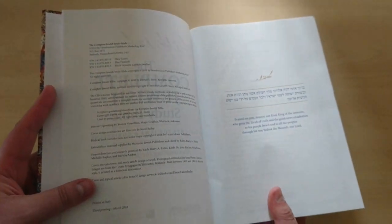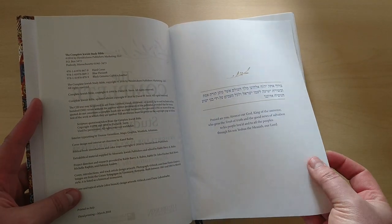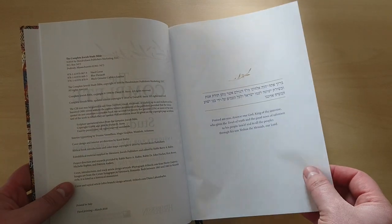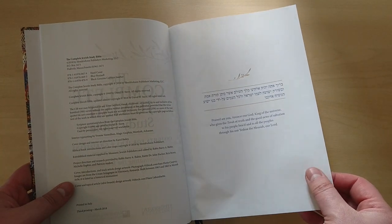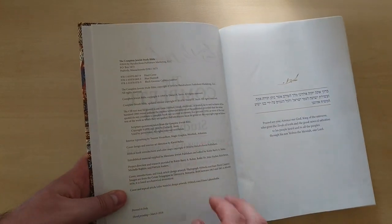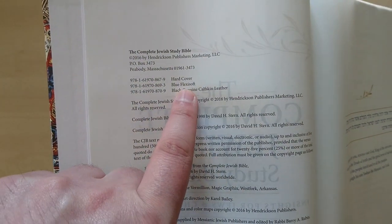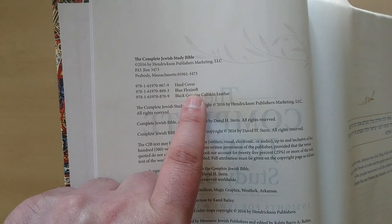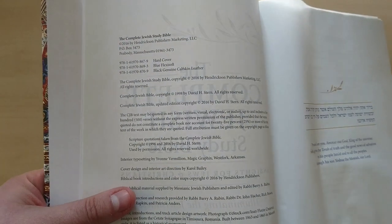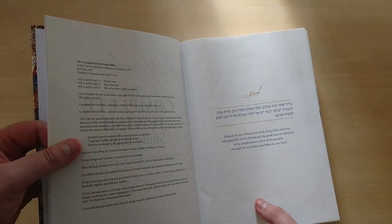The paper is nice. It's not too thick, but it seems to me dense. This could be probably around 32 GSM, something like this. And we have here these other options: in hardcover, as the one we have today, blue, flexi soft, and you can get this in black genuine calfskin leather too. So you can get this Bible in a nice leather cover.